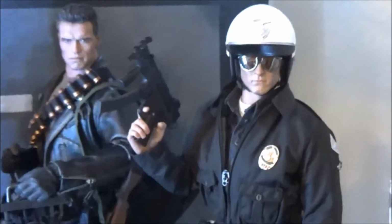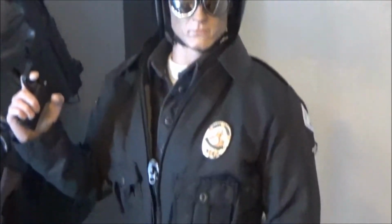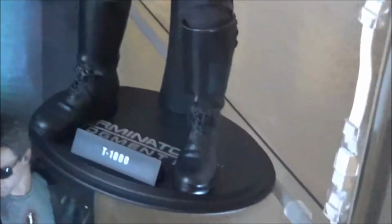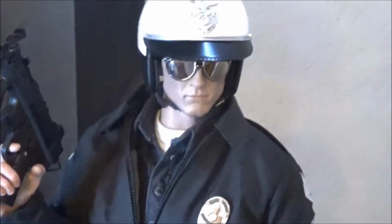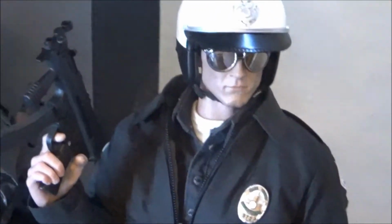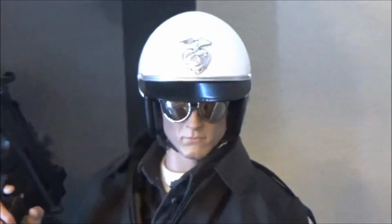Starting off on the right, we have the Hot Toys T-1000 from Terminator 2 Judgment Day. This figure is a pretty old figure, but it has withstood the test of time, in my opinion, at least. This was my very first Hot Toys figure.